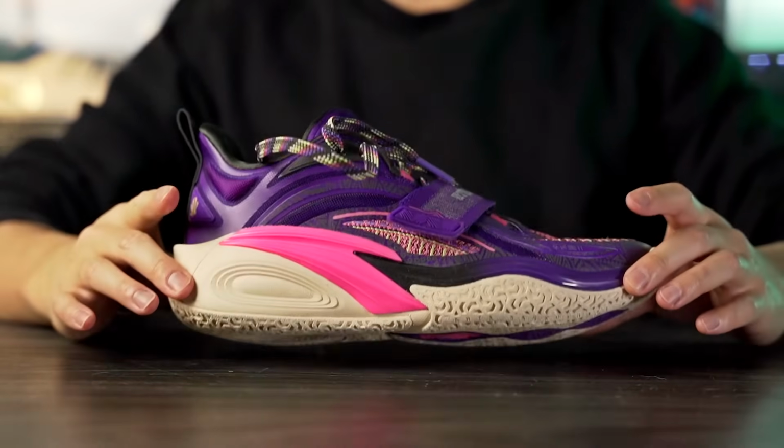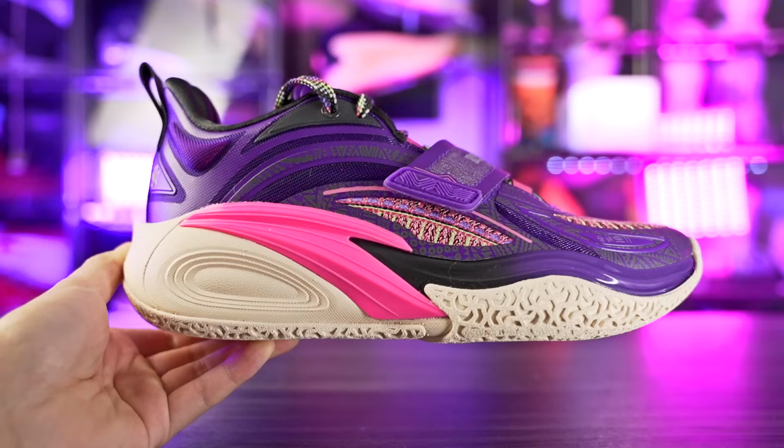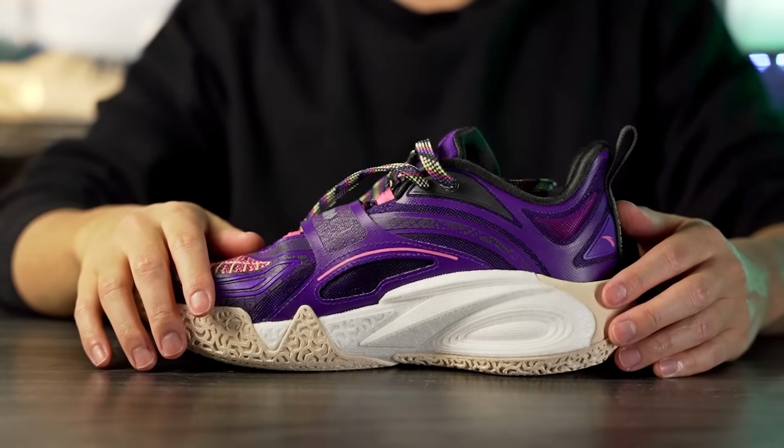Moving on to the next shoe. Surprised the hell out of me. It is, of course, the Kyrie Irving shoe, the Anta Kai 1. This shoe is only 125 bucks, guys. And this cushioning setup is freaking amazing. It's better than the AE1s, you know what I mean?